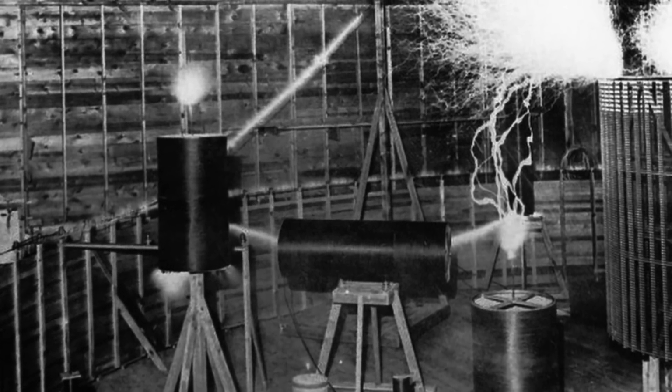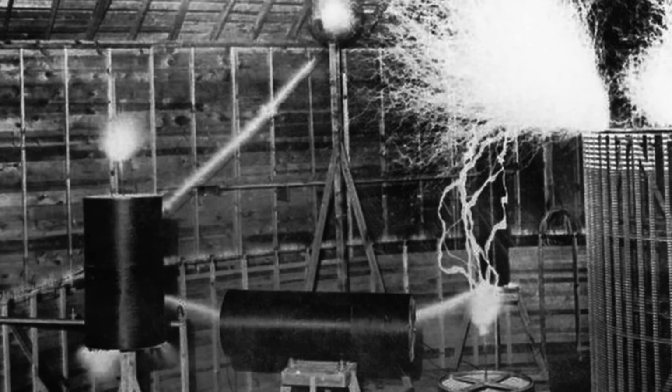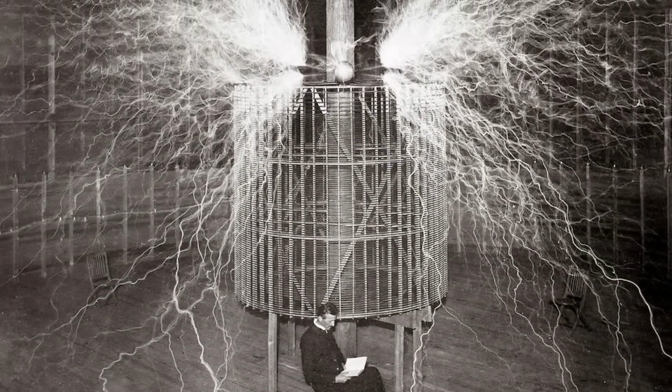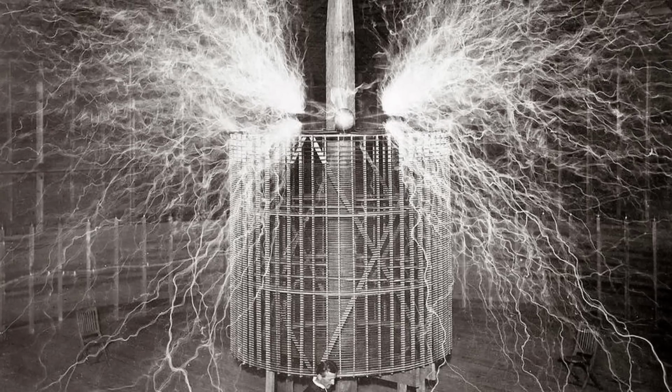It was capable of producing artificial lightning that was up to 135 feet or 41 meters long, although in this image it shows ones that are 23 feet or 7 meters long, and it looks amazing with Tesla sitting so close to it. But it's not all as it seems in this image.